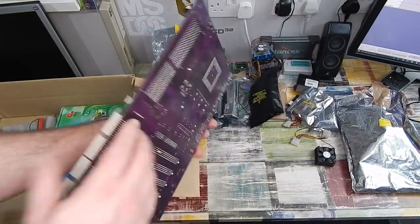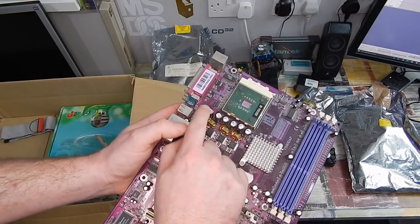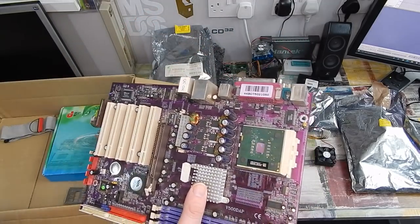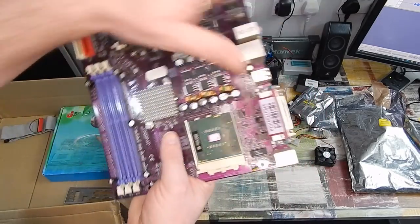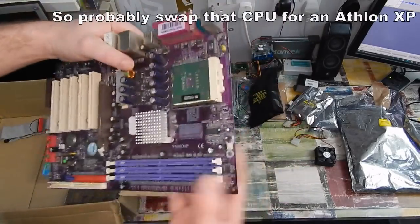One very purple looking motherboard with some rather nasty looking capacitors on it. And another processor, an AMD Sempron. Oh dear, I think I'd probably want to swap that out for an Athlon 64 or something of the sort. This is a Socket 462 board.